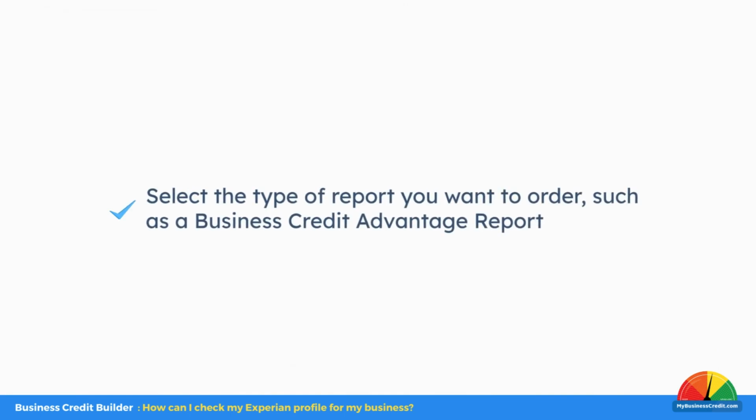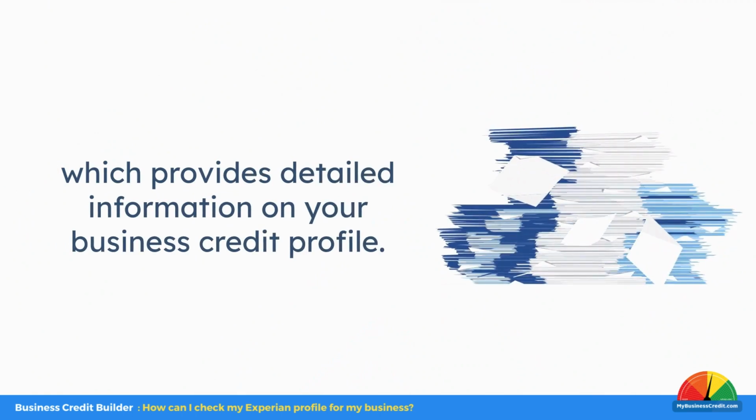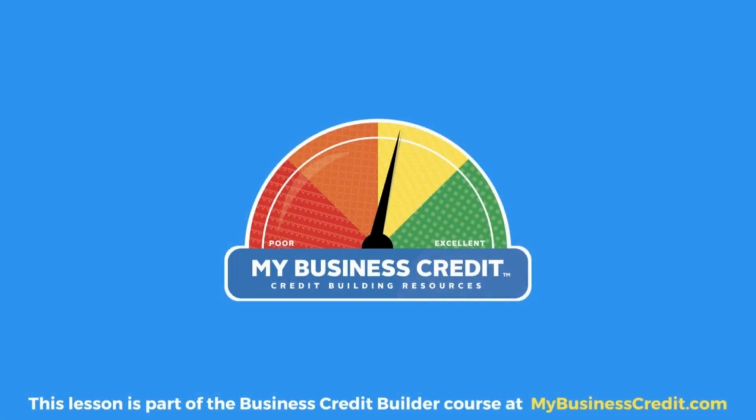Select the type of report you want to order, such as a Business Credit Advantage report, which provides detailed information on your business credit profile. Follow the prompts to complete your order and pay the fee, which may vary depending on the type of report you select. In the next lesson, we will delve into crucial information about what you need to be aware of in case you encounter any inaccuracies on your Experian Business Credit Report.